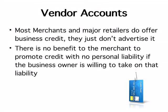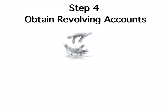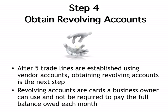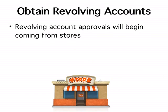There is no benefit to the merchant to promote credit with no personal liability if the business owner is willing to take on that liability. So they don't promote their business credit cards and regularly ask for an SSN. After 5 trade lines are established using vendor accounts, obtaining revolving accounts is the next step. Revolving accounts are cards a business owner can use and not be required to pay the full balance owed each month. Revolving account approvals will begin coming from stores.